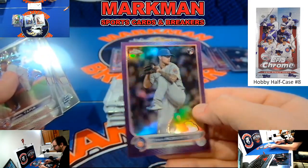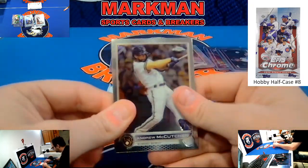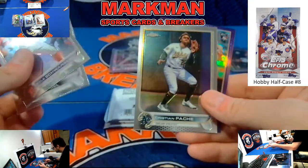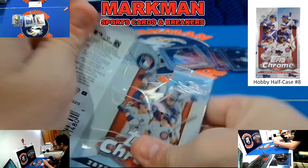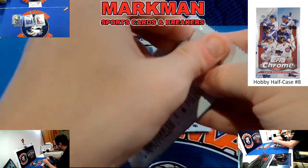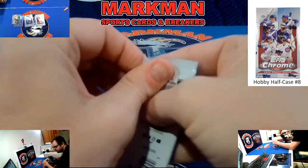Ethan Roberts, Cubs, purple refractor rookie. Again, purples aren't all that rare. They are, of course, of a shorter print, but not much. Still command a premium. Miguel Cabrera. Brandon Marsh, debut, rookie, Angels. Jeremy Peña, Generation Now. So that will go to the stack here. Two packs left. Miranda. J.P. Sears. And our final pack will give us what?